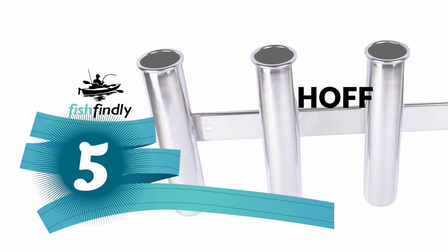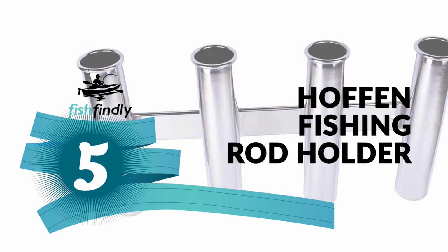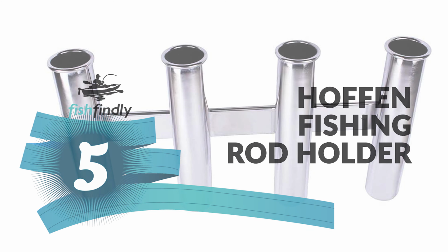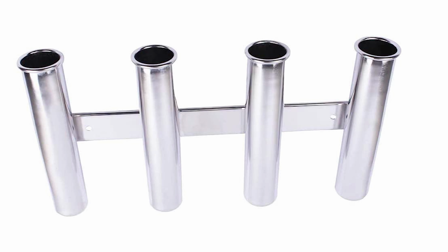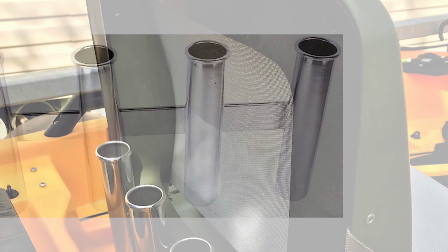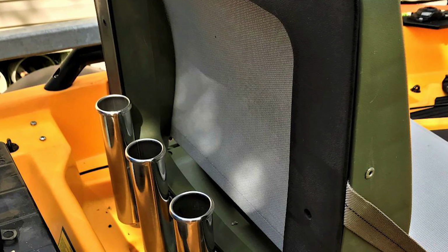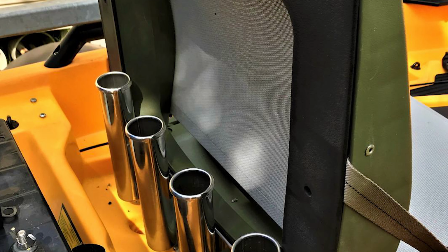Number 5. Hoffen Fishing Rod Holder. If you are looking for the best fishing rod holder, then a Hoffen fishing rod holder can be the best choice for you. It has high-impact resistant construction and is made of eco-friendly, strong and anti-corrosion material that makes sure each kit has a long lifetime.